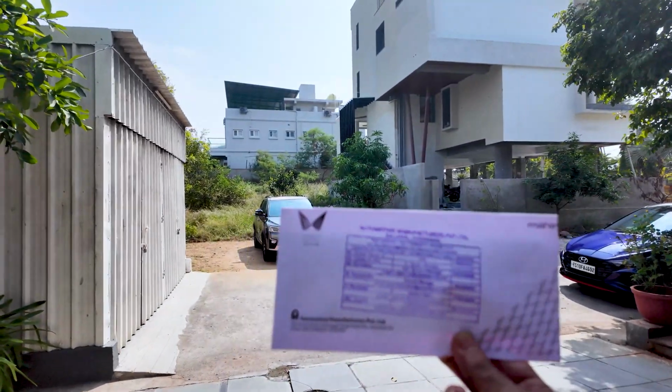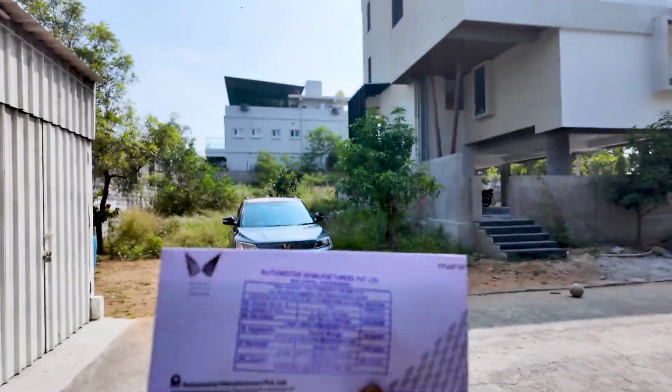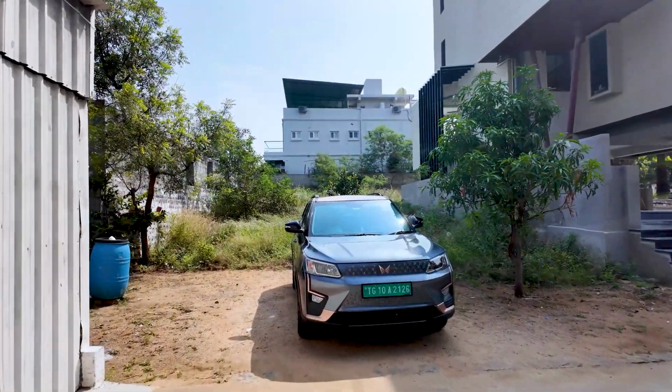So let's see. We got the car yesterday night around 8 o'clock. So yeah, it is a 1-day service. I'm pretty sure nothing significant will be done in getting an electric car serviced. It's just checking your brake fluids, checking the battery, topping up the coolant, and probably checking the alignment if you want to get it checked, and that's about it. So getting electric cars serviced is quite fast, and also it is quite reasonable.